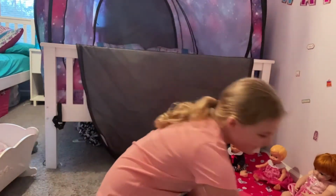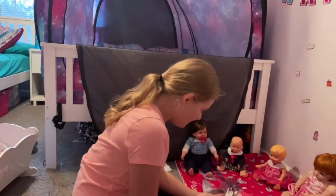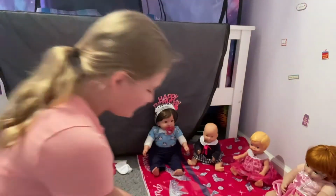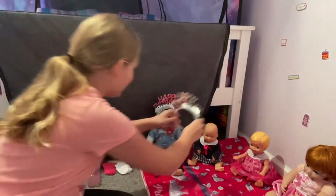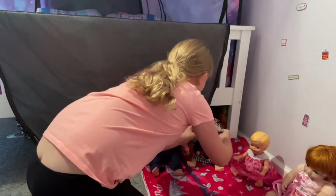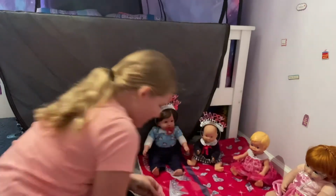Okay, let's begin this birthday party. First we have to get all the tiaras on the babies. Here we go. Let me move you guys a little bit closer so you can see the kids. There you go, Wes. Let's get another happy birthday tiara for her. Had to get it on her. It's a little bit big, but happy birthday.